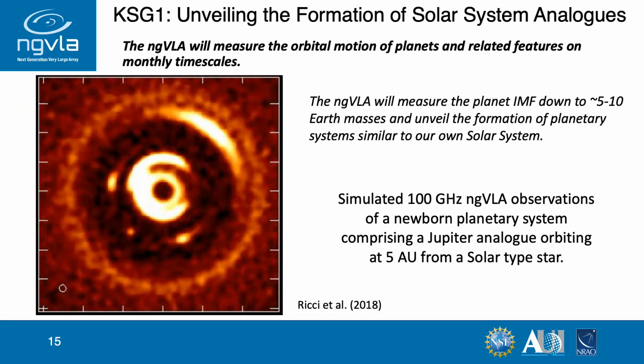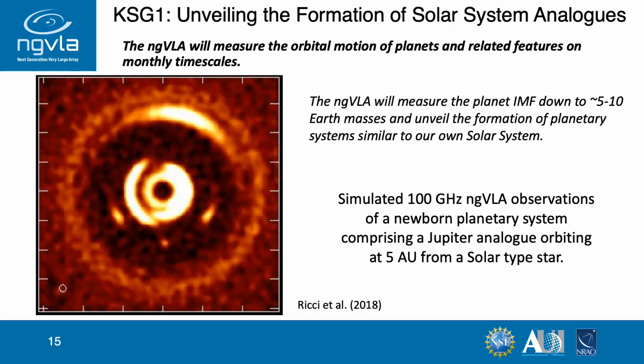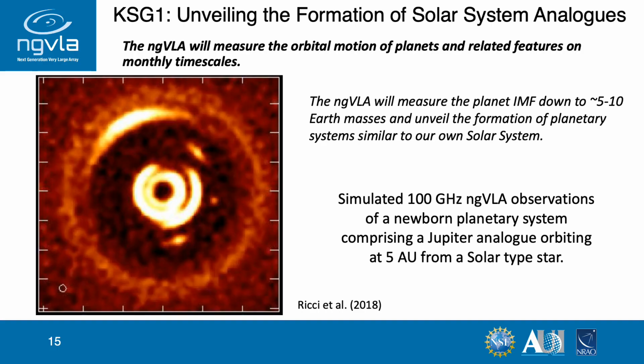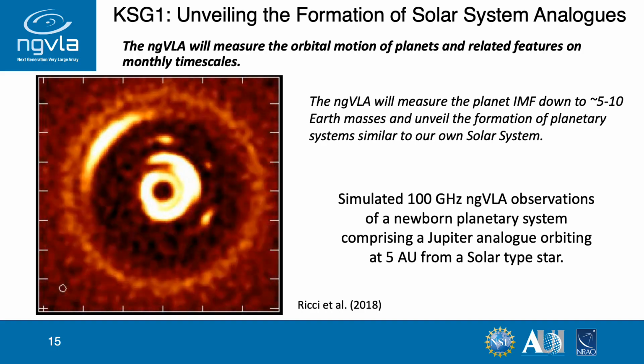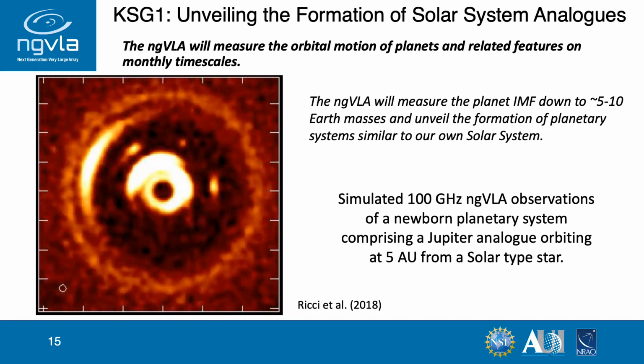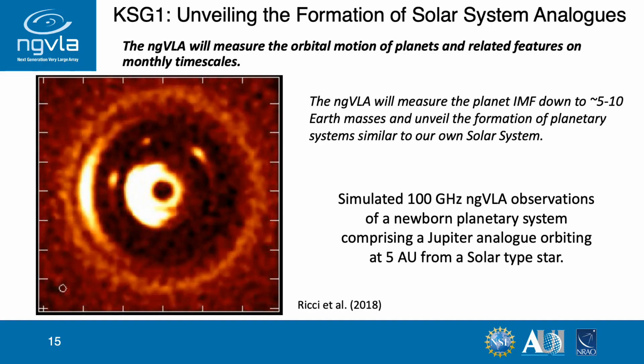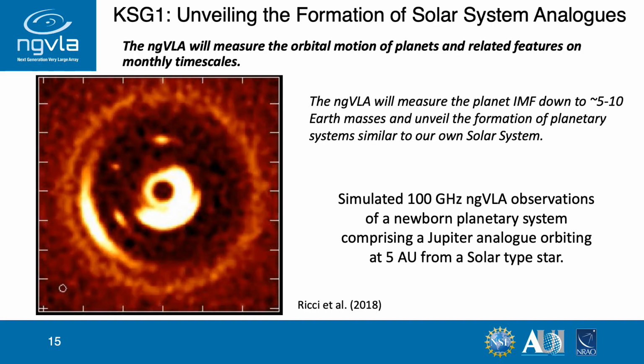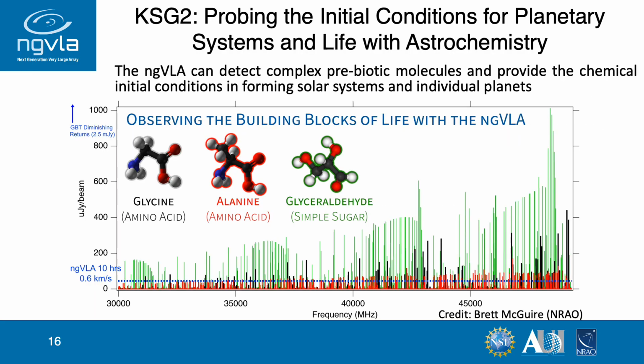And just to push on this further, I think this is one of the most remarkable things: by observing these protoplanetary disks on a monthly cadence, the NGVLA will effectively turn planet formation science into a time domain science by being able to measure the orbital motions of planets and related features on some of these time scales. I feel like this is just an unbelievable, transformative achievement. All right, our second key science goal.